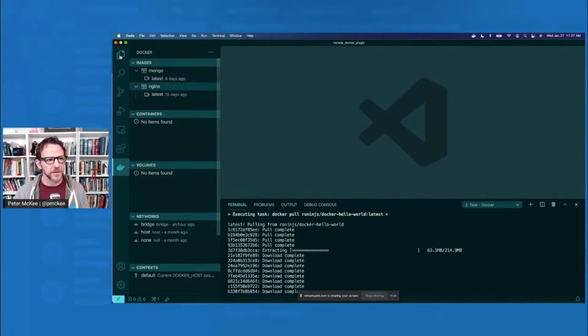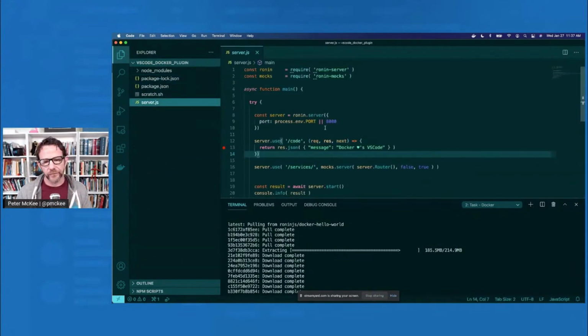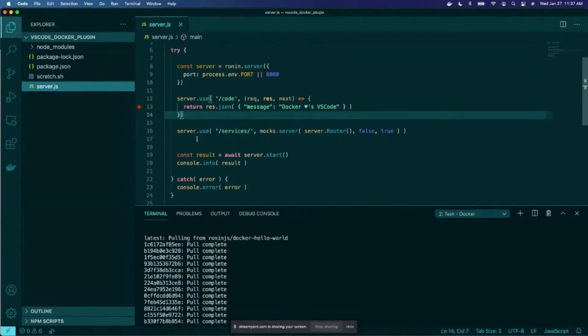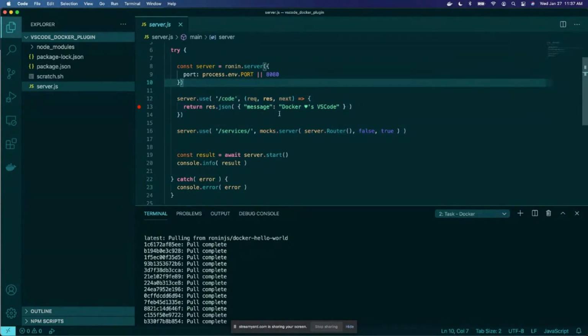So let's take a look at a sample application. I have a really simple Node.js application. I'm using a little framework that I wrote that I just use for demos. It simplifies the code a little bit. We basically have two REST endpoints here, and we're going to be using this one mostly. Don't worry too much about the code. It's just sample code.